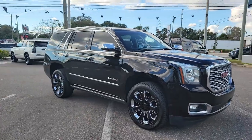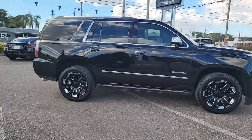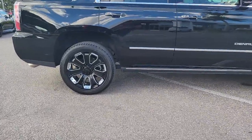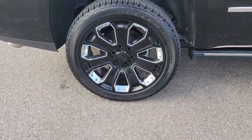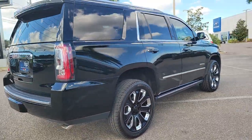Hop into the 2019 GMC Yukon. With less than 50,000 miles on the odometer, this vehicle provides excellent value. Here's a stylish Yukon that's built to work hard but make it look and feel easy.